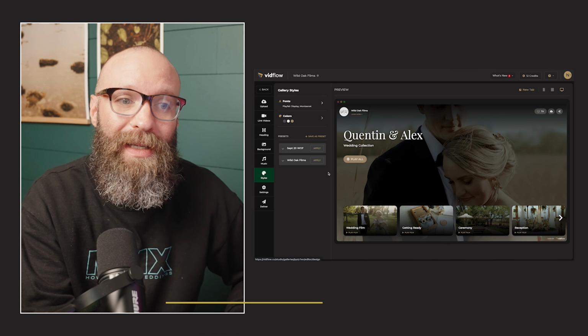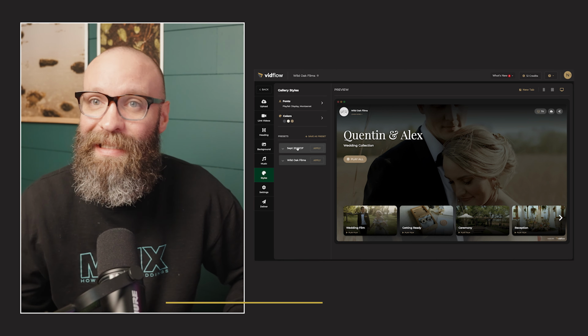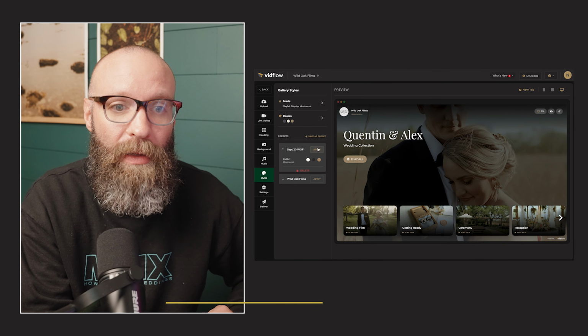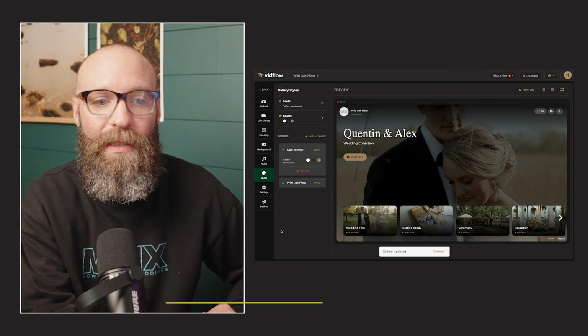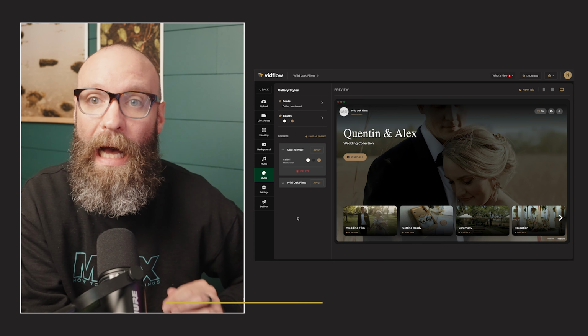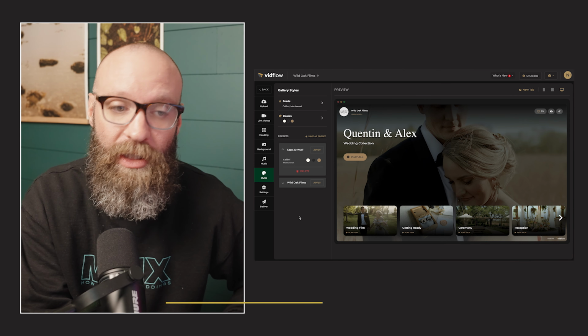And so you can save presets where you can design it and then save it. And this one I have been using since September of 2020. Just hit apply. And now, as you can see, the fonts change. It all looks exactly how I want the collection to look.